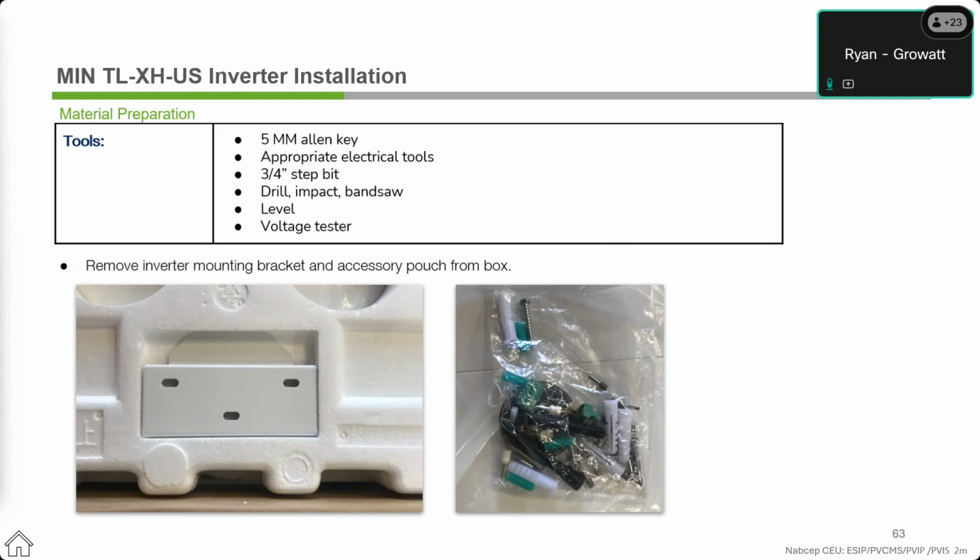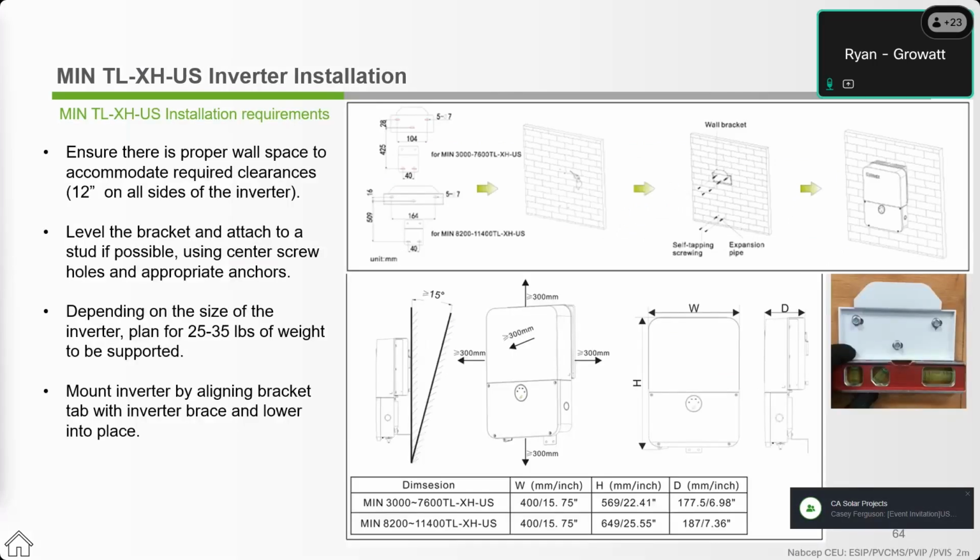When you do start preparing your project on site, you just want to make sure you have the appropriate tools to be able to mount the equipment, verify that you have both your mounting bracket and your accessory pouch in the box. From there, you'd want to identify your mounting position. One thing we do call out is you do need 300 millimeters or approximately 1 foot on the left, right, top, bottom, and front of the inverter.